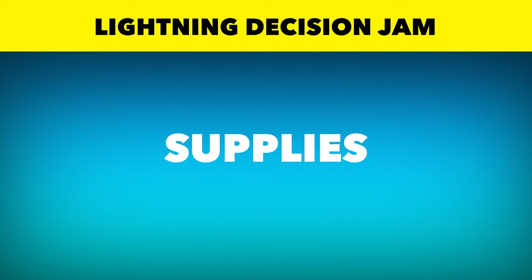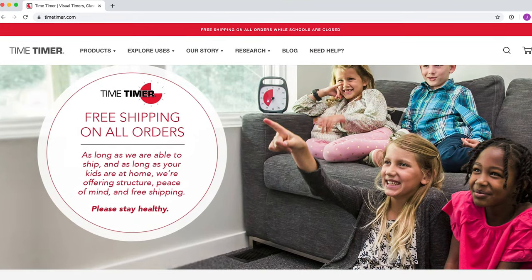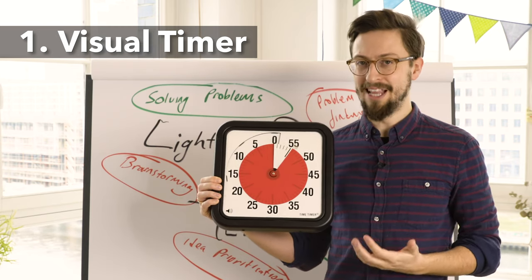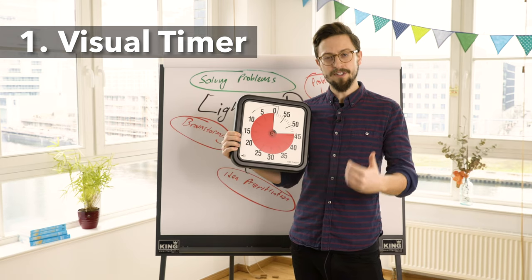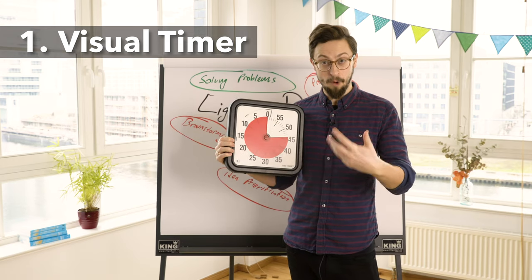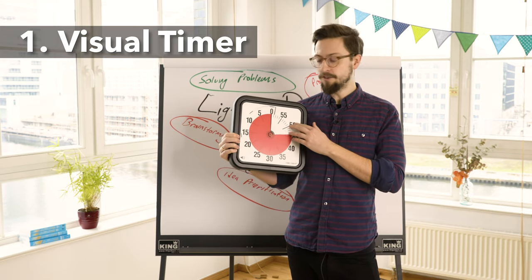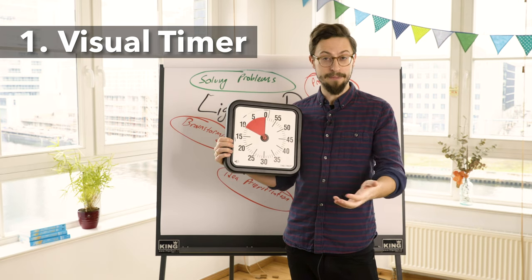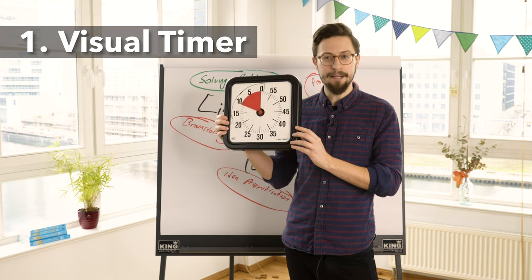So I wanna tell you about the supplies you're gonna need for this workshop. Number one, get yourself a big chunky timer. This is a time timer. Something that the team can see so that they can see just how much time is left in each exercise. In this video, we're not going to do every exercise in real time because then this video would be an hour. So you'll be pausing as the exercises start. So do have a timer like this. When I tell you to set a timer for 10 minutes, you can just do that and the whole team can see it.